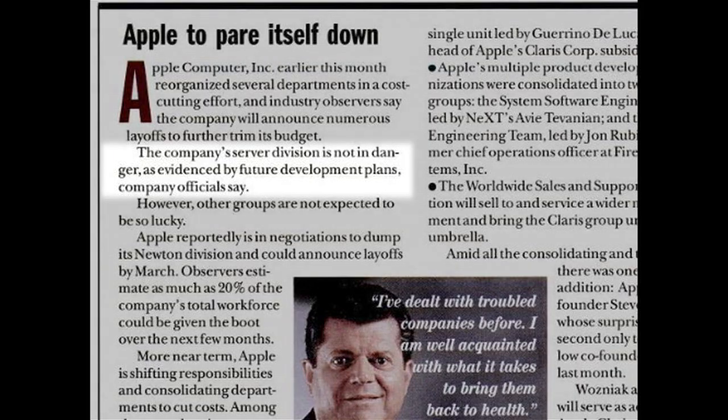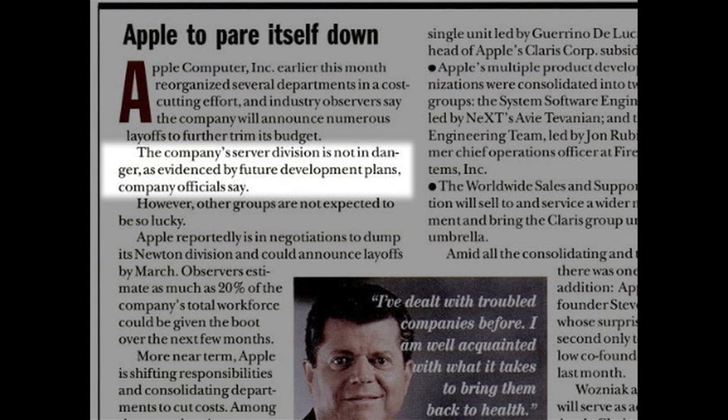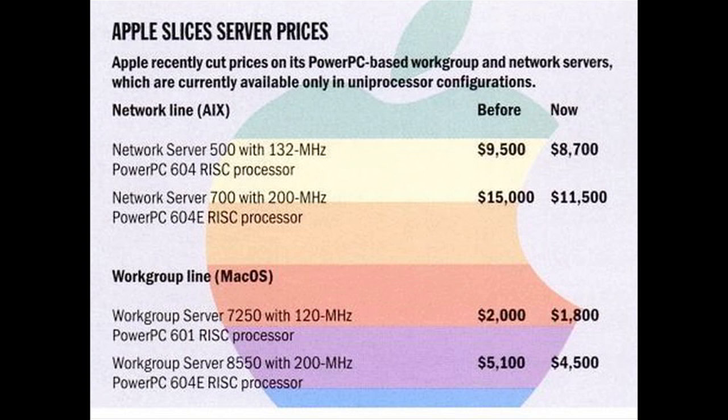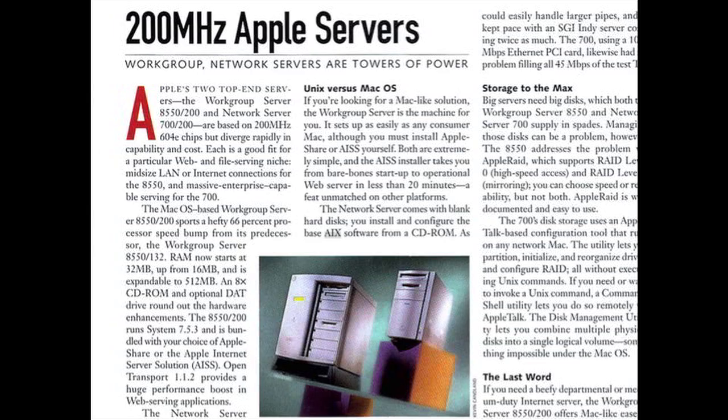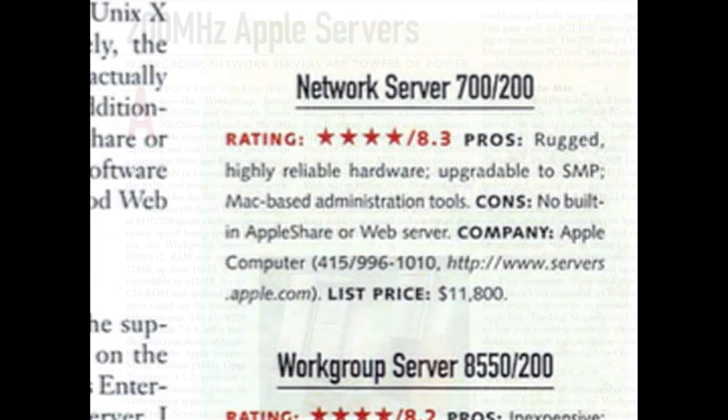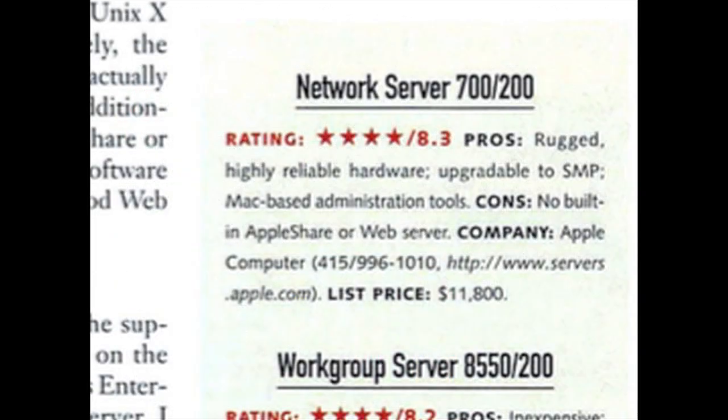It was all downhill from there though, despite what Apple was saying about the server division being safe. More price cuts followed to promote sales, and by April 1997, the Apple Network Server was discontinued. It was all part of even deeper cuts Amelio had to make to keep Apple in business. Then in the May issue of Macworld, a rave review of the 200 MHz server.